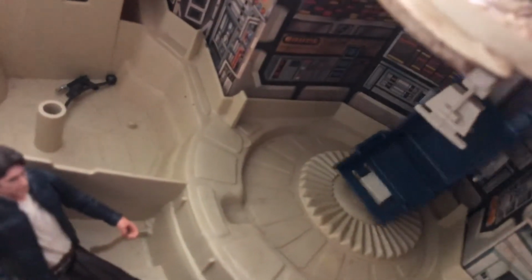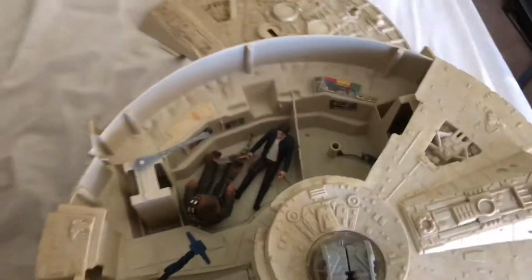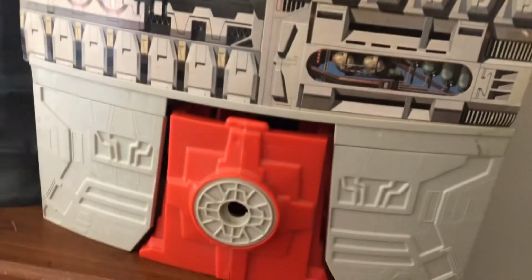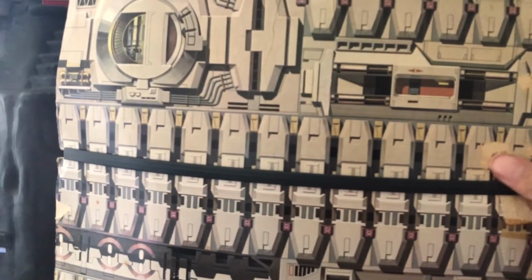Back here, there's a chair. You could hold one kind of Star Wars figure to man the gun. It's pretty cool. And over here, we have the Death Star space station. This was another must-have toy for kids. Yep, it's pretty cool. Yeah, these sides are made of cardboard, but remove the cardboard, you go into the station.